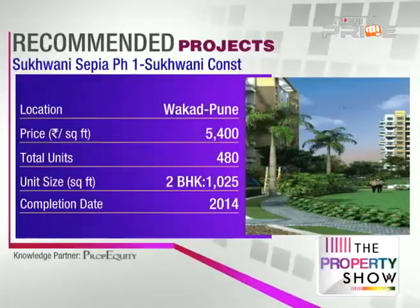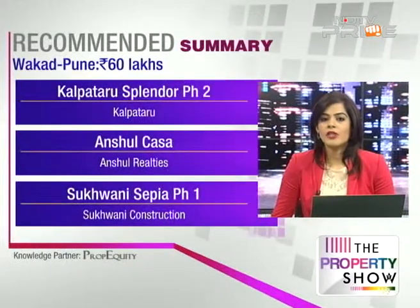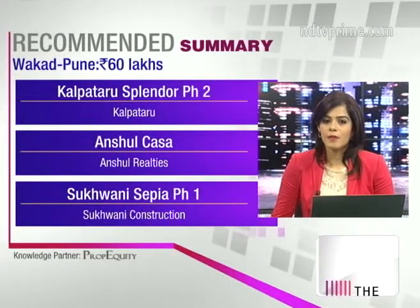All right, Mr. Lonkar, Wakad is a market that you should look at. It comes in your budget. It's accessible from the industrial area of PCMC, very close to the Mumbai-Pune Expressway and to the IT hub of Hinjewadi. So this market will bring you good returns. Look at projects like Kalpataru Splendor Phase 2 by Kalpataru Limited, Anshul Casa by Anshul Realties, and Sukhwani Sepia Phase 1 by Sukhwani Constructions.